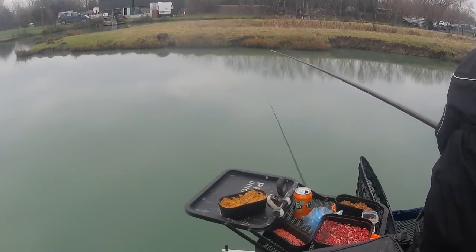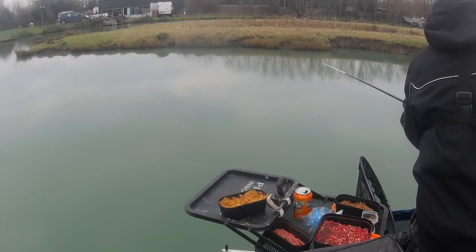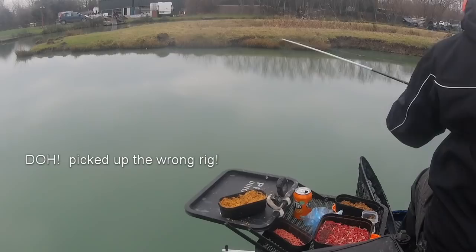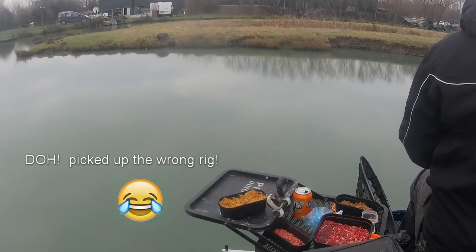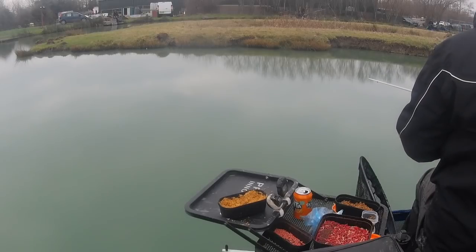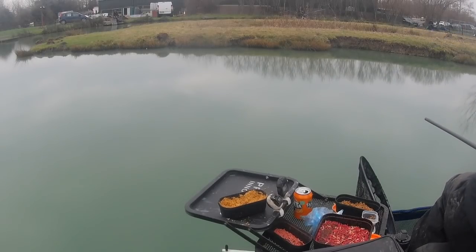I'm just wondering if I picked up the wrong rig here. Hang on a second. Yeah, I picked up the wrong rig anyway. So I've got about £10. I had that foul hooker. Shortly afterwards, I hooked another one, but I lost him.